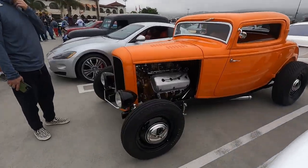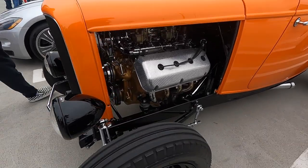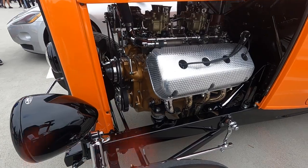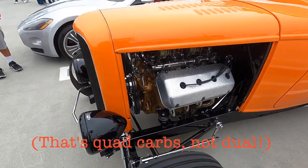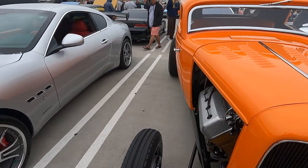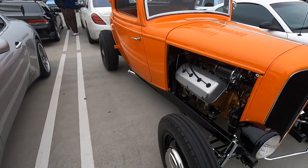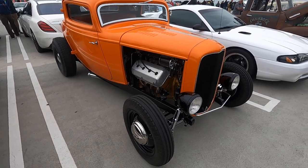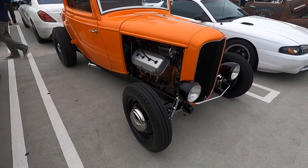Pretty 32 here. Look at this. Notice what's under the hood as well. It's a Hemi running dual carbs underneath there. How cool is that? Most guys run 32s, they'll either run a small block Chev, or the traditional guys will run a flathead. But a Hemi in a 32, that is not something I've ever seen before.